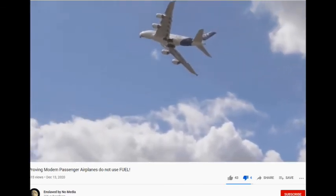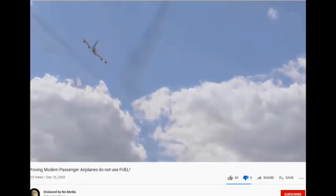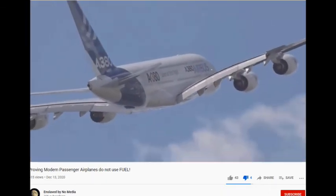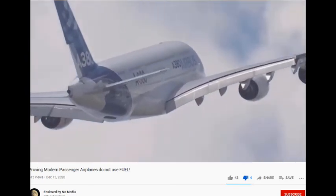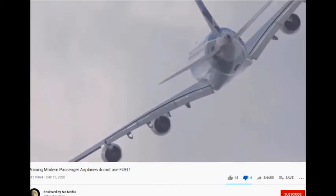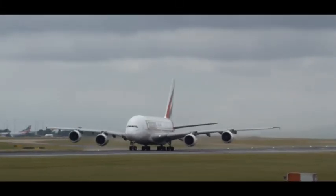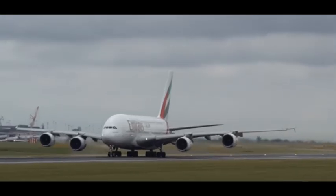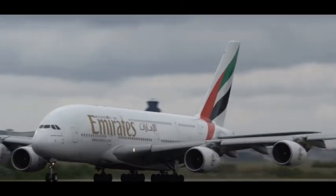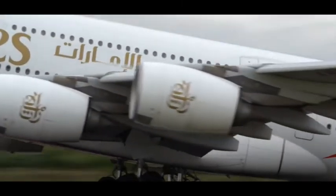Again, you're using footage from a demonstration flight where the manufacturers are putting the aircraft through severe maneuvers to show off its agility. Once again, shall we have a look at what a real flight takeoff looks like in a 380? We have an Emirates heavily laden 380 gracefully pulling into the air. No violent maneuvers as we saw in the previous clip.